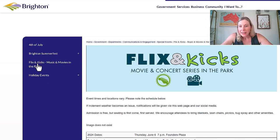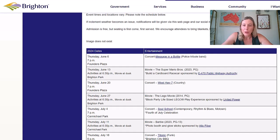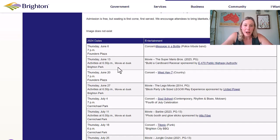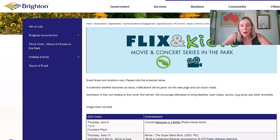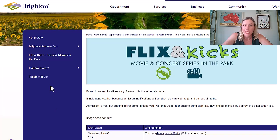Flicks and Kicks is throughout the summer. There are different movies that they put on, or a concert. So it goes concert, movie, and then it might be at the different parks. So Founders Plaza, Brighton Park, Carmichael Park. I'm having trouble talking today. And you have the full schedule, like the Lego movie for the kids, the Barbie movie, Jungle Cruise. So you can look up what movie or what band is playing and then head down to the park during the summer to catch those. Those are always fun.